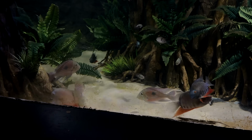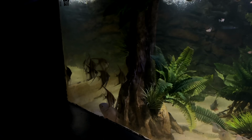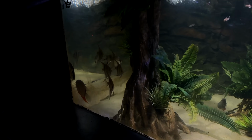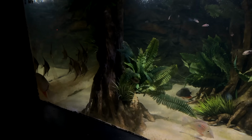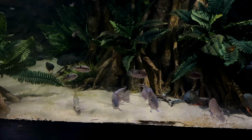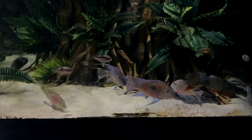And a couple of the severums are out because they're just so big and boisterous, but the angels are stuck over there most of the time, and that sucks because that's what this tank was kind of designed to focus around. So I think maybe I might end up taking all the severums out just because they breed so much, and when they do, they absolutely dominate the tank.